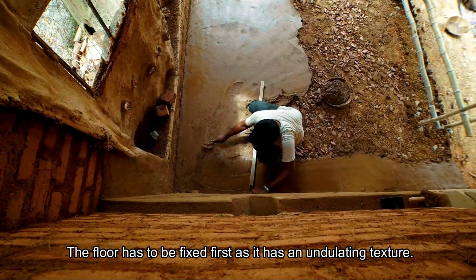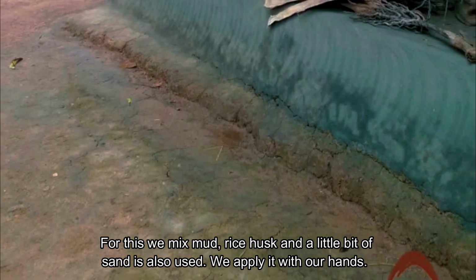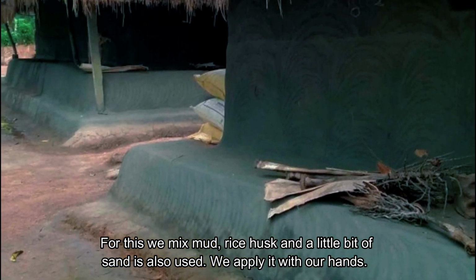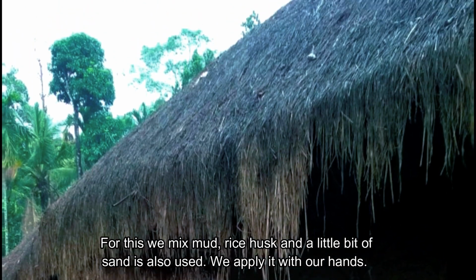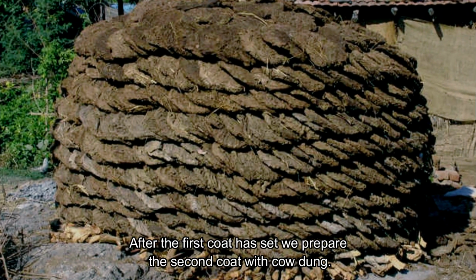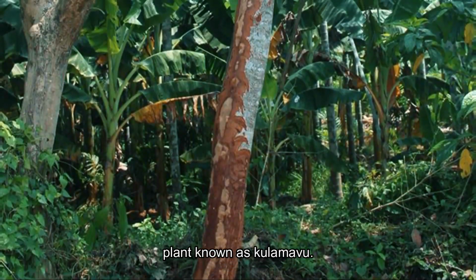The floor has to be fixed first as it has an undulated texture. For this we mix mud, rice husk and a little bit of sand. We apply it with our hands. After the first coat has set, we prepare the second coat with cowdung, mud and the sap from the plant known as kulamavu.